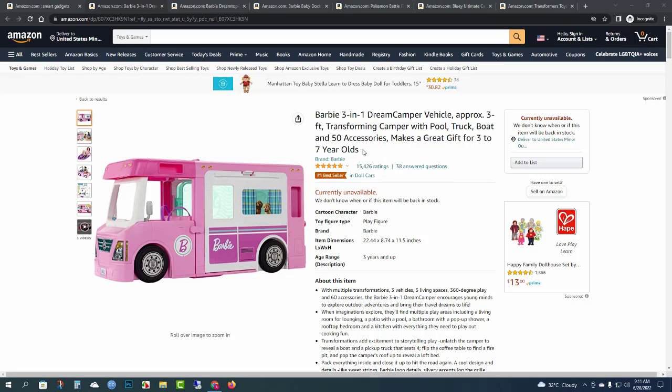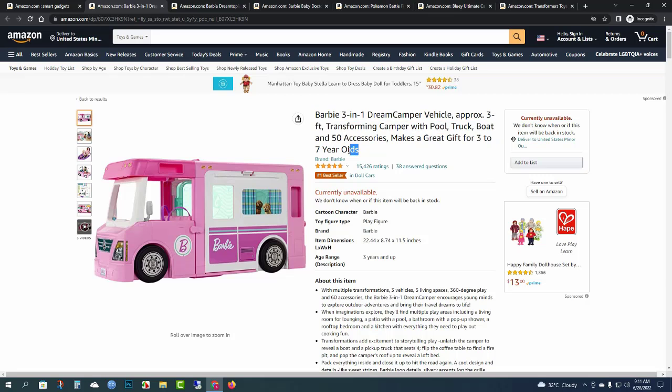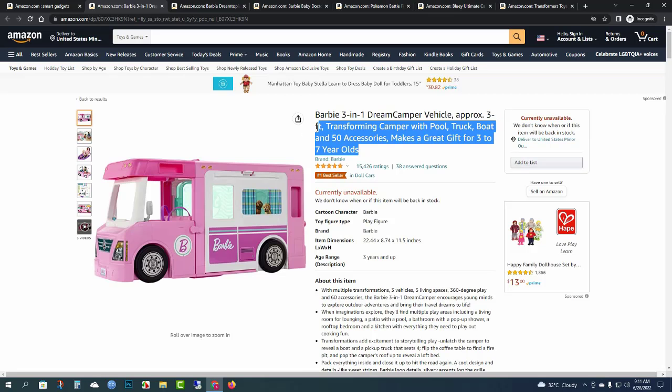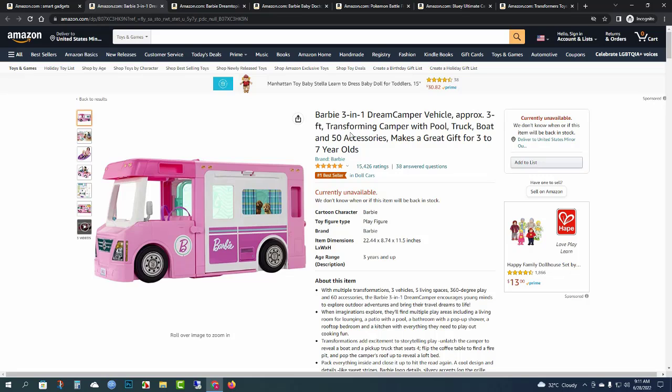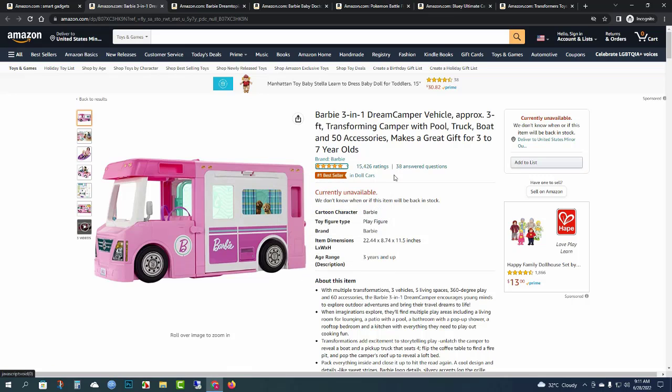Today I am going to show baby items. This is a kids item and kid toy, for 3 to 7 years old. A great gift for them. So, baby's 3-in-1 dream jumper, 3 feet, transforming.